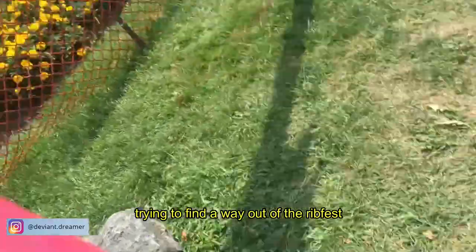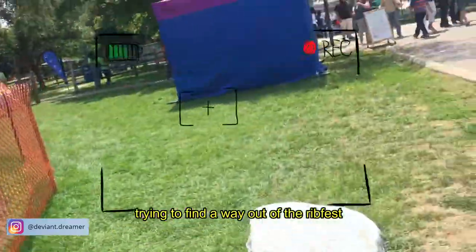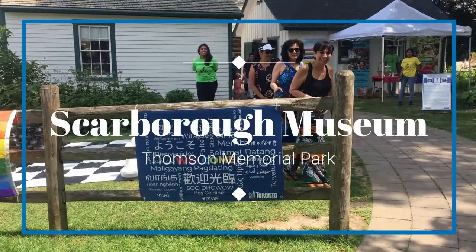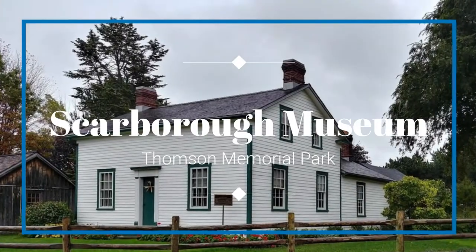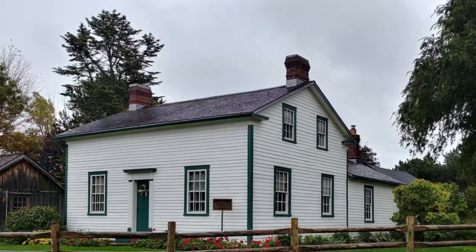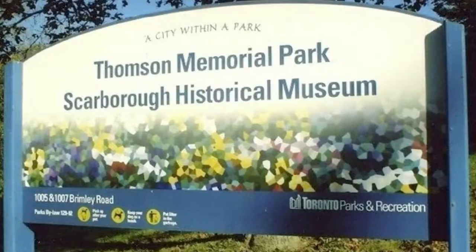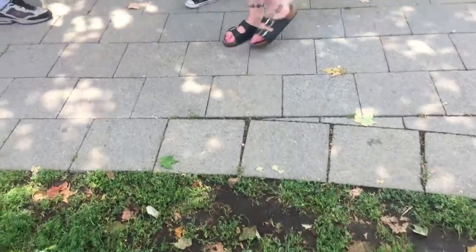While trying to get out of the rib fest, I accidentally found out about the Historic Museum of Scarborough. The museum was established in 1962 when the Scarborough Historical Society moved the Cornell House from Scarborough Village to its present location. First thing I thought, okay, it's really small.